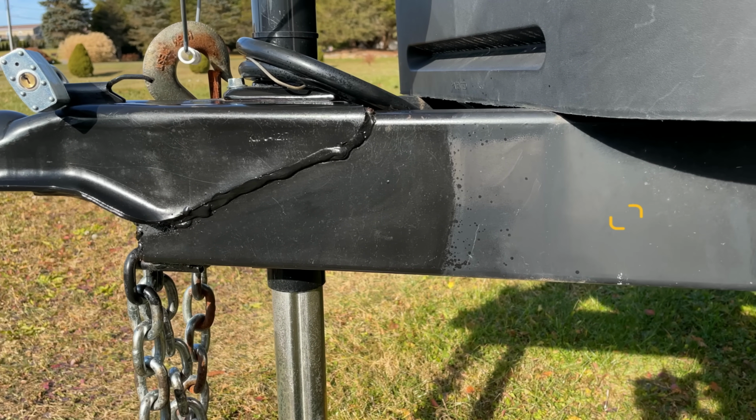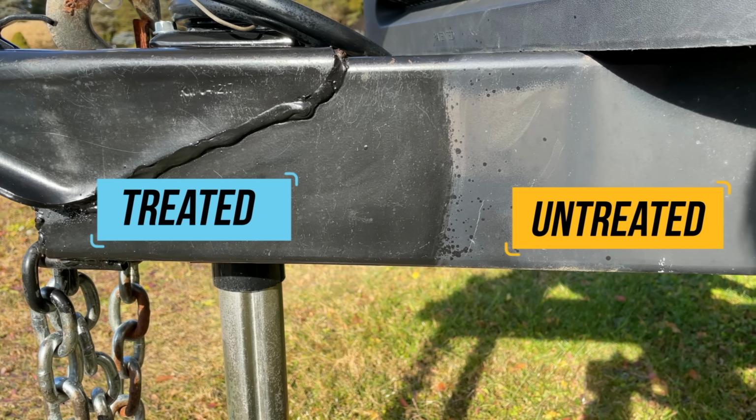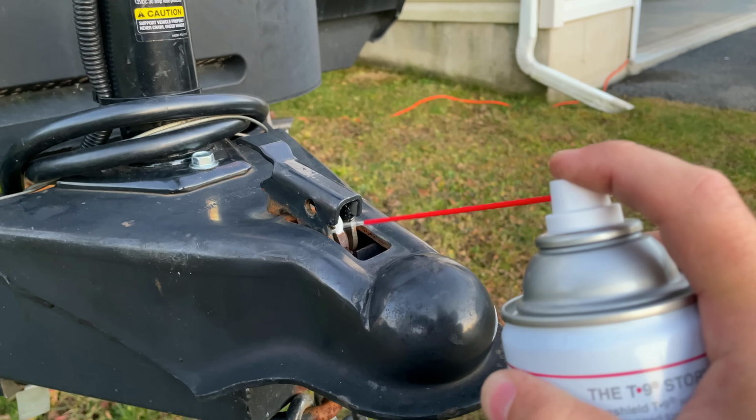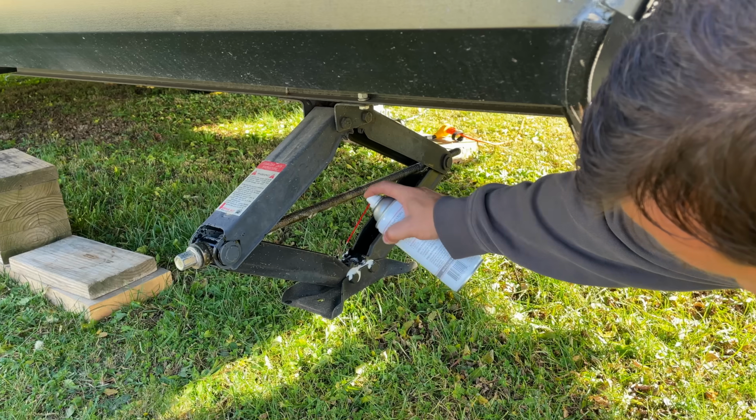A lot of RVers bought BoShield T9 in 2023. Like 303 Aerospace Protectant, it's one of those products you can use on a lot of different things. It dries to a thin, waterproof, waxy consistency, and it can be used on a lot of different metals. You can use it on tongues and fifth wheel hitches, awning and stabilizer jack hardware, door locks, latches, and hinges, e-bike chains and hardware. It's safe on plastic, fiberglass, and vinyl.